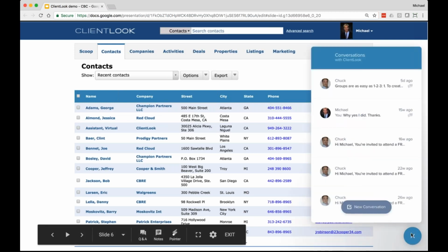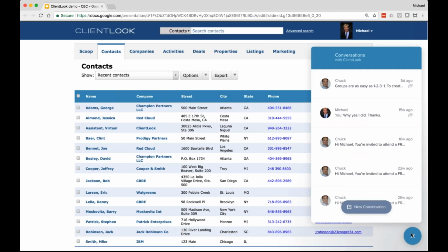So when you click this, it pops up a little chat window, if you will, a communication window that provides the list of interactions that you've had with ClientLook support and the virtual assistant team in the past. This is your direct connection into our support team. If you have a question, like how do I import contacts, you'd click that button, type it there, and you'd get a response back. And it archives them so you can always go back and look at previous things.